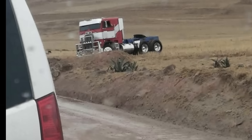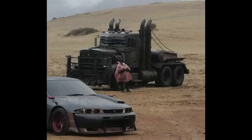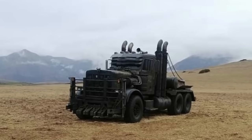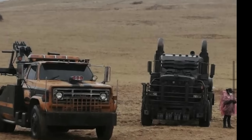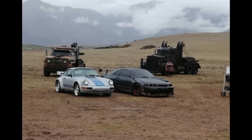Let me know down in the comments if you know a little bit more about that than I do and what that's an actual reference to. We see Optimus Prime, SCOURGE, and some of the other bots driving around on this sand. But apparently, some of the filming has now been cancelled for a little bit due to the rain and the weather in Peru, so they're having to extend their time out there.